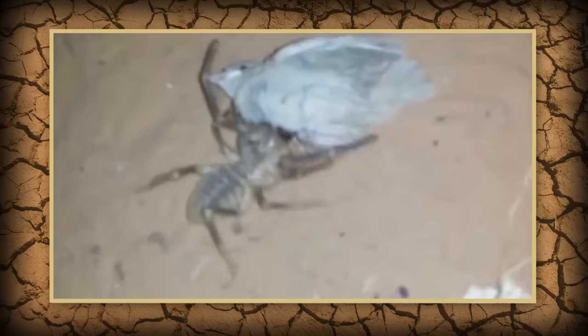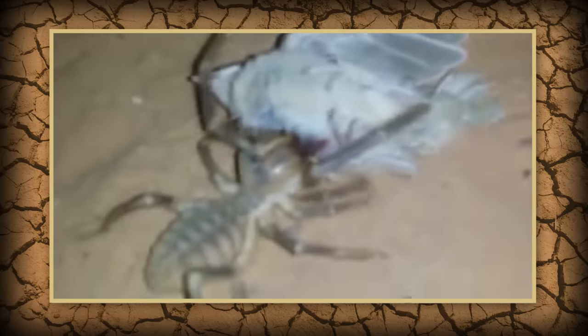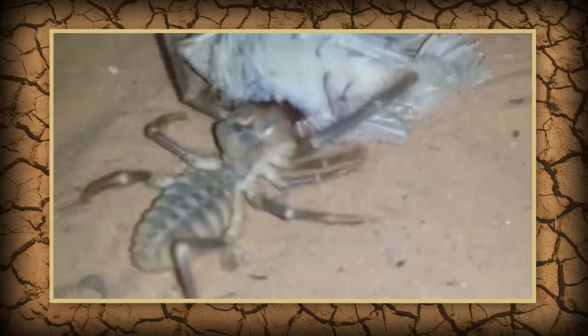But they can't chew. So what they do is they, as with almost all arachnids, they vomit digestive enzymes onto the body of the prey.